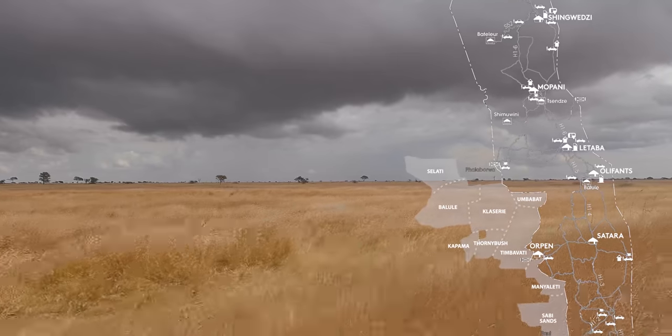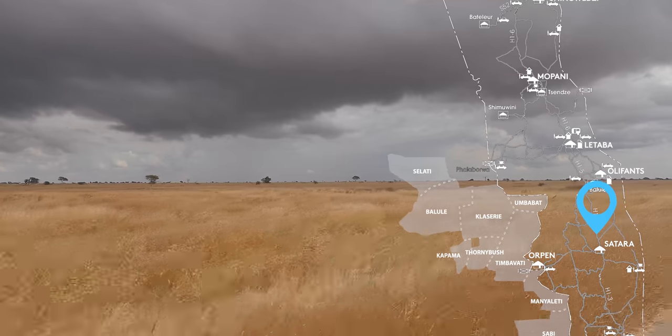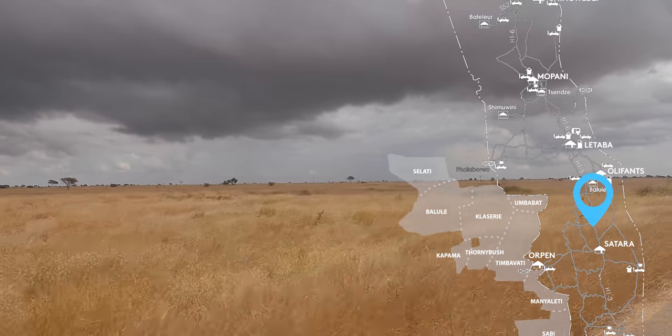So we're on the H1 heading north towards Mopani, where we'll check in to go to Tsendze Rustic Camp, which is somewhere that we've always wanted to go. So that's really cool. We have two nights there now.